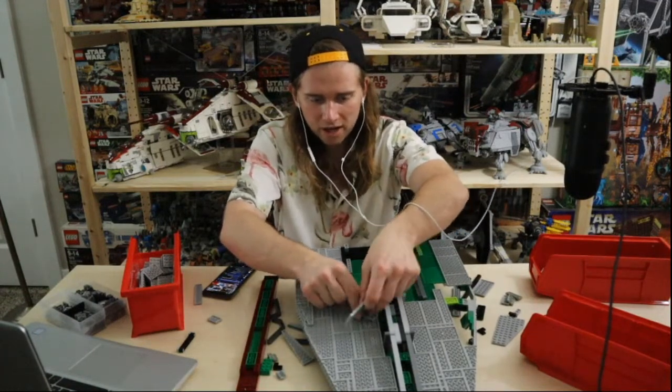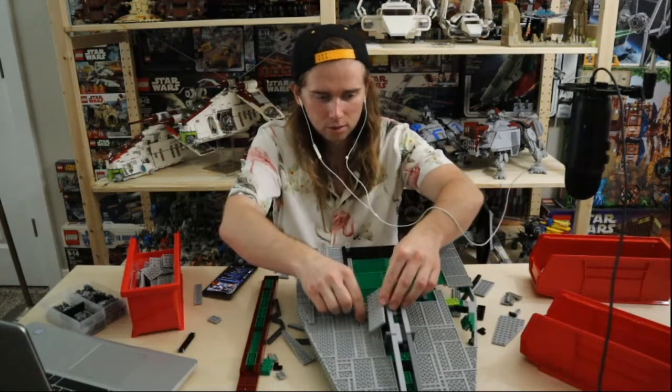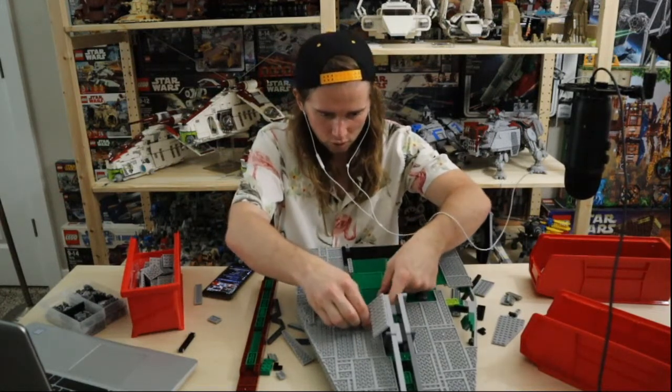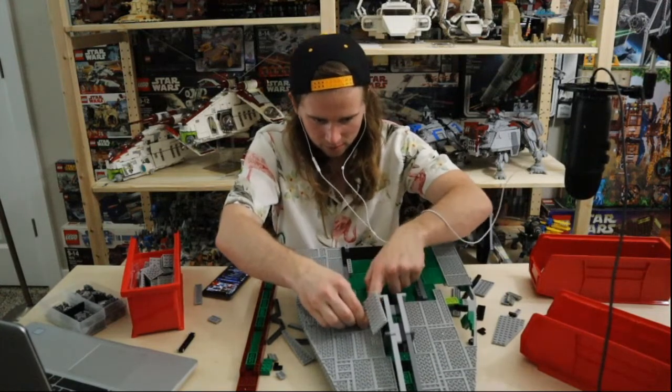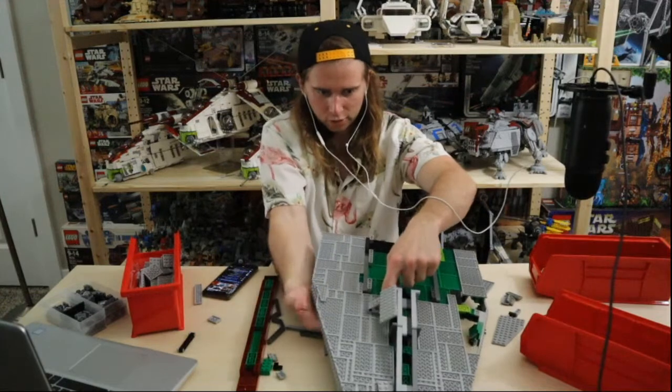I am working on my custom Acclamator build. I don't know if you saw Episode 1 yet, but I am designing a custom LEGO Star Wars Acclamator class assault ship.